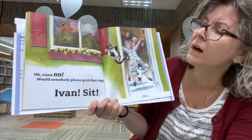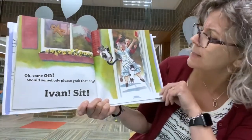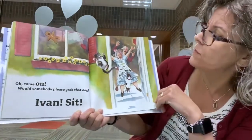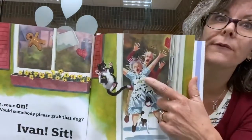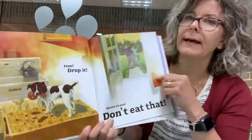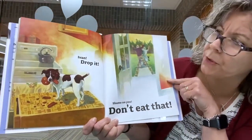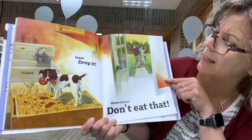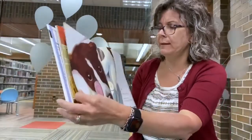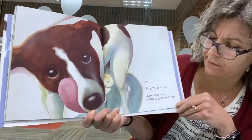Oh, come on! Would somebody please grab that dog? Ivan, sit! Look, he's jumping all over them. My goodness, look at their faces. They look startled. Ivan, drop it. Shame on you. Don't eat that. Oh my goodness, the poor gingerbread man. Ugh. All right, I give up.